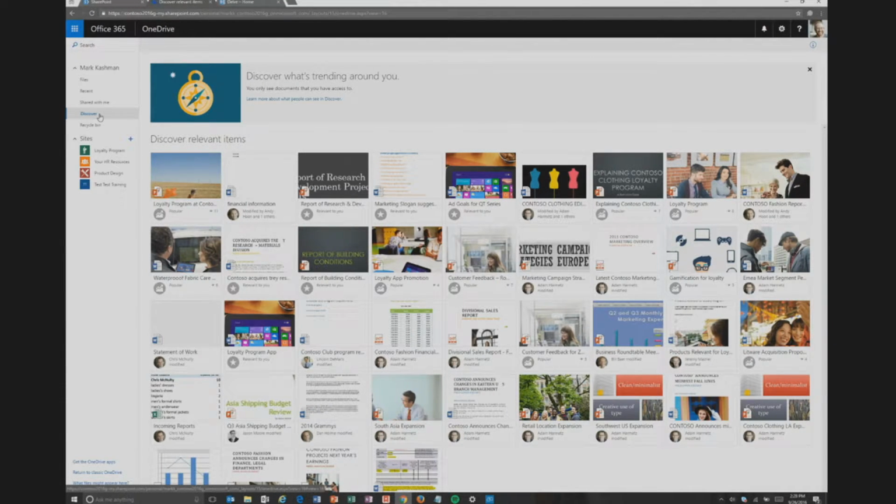And if there's something in here that I don't have access to, I would click into it and make an access request. But this is also a view that's coming to the OneDrive app. And so the OneDrive app certainly is for both consumer and business. On the business side, you would see a new Discover tab, first on iOS, that basically would give you the same view, but from a mobile perspective.